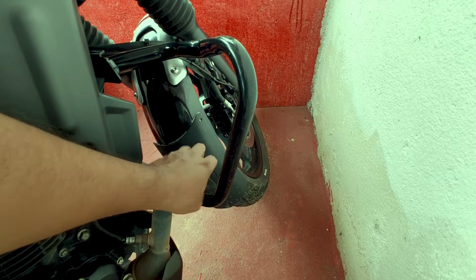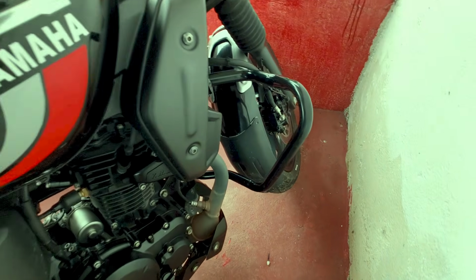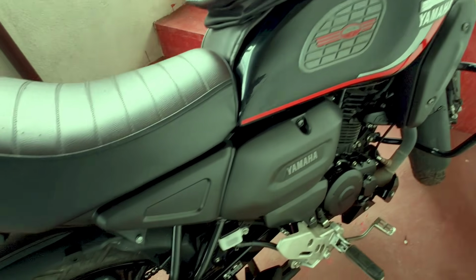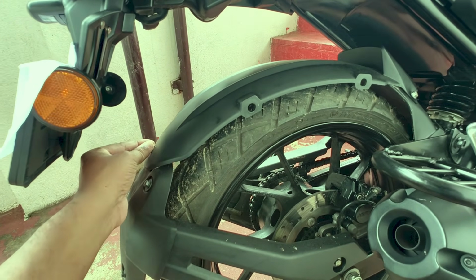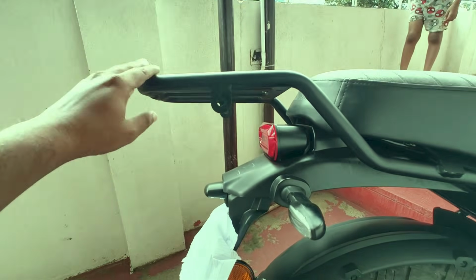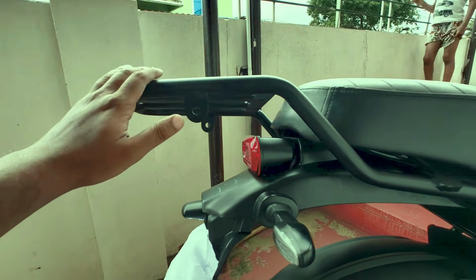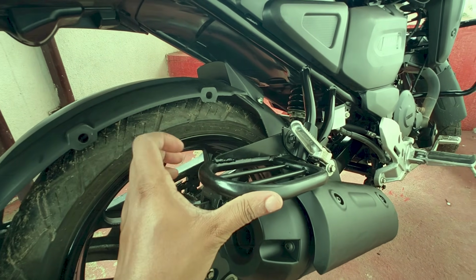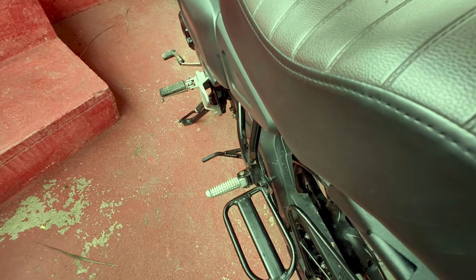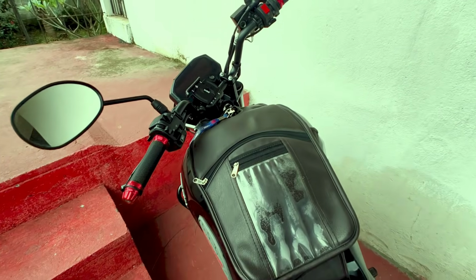I added a mudguard flap. I bought it from Amazon, and then I added one tire mudguard for the back. I also added one carrier pipe which is very sturdy. This is from Motocare. I also added this footrest. This is from Java. I also added one more footrest. This is for a Hunter. I bought this from A to Z Motor Accessories from Chennai Pudupeti.